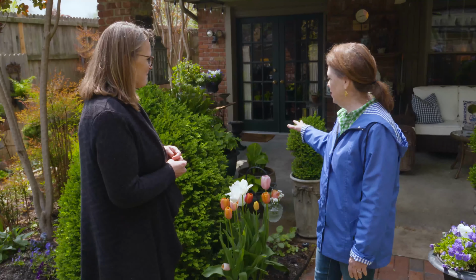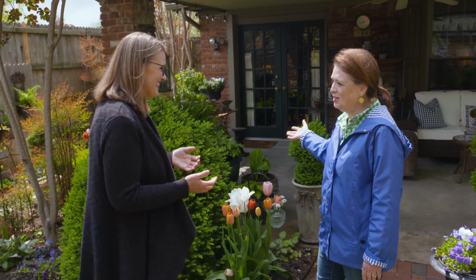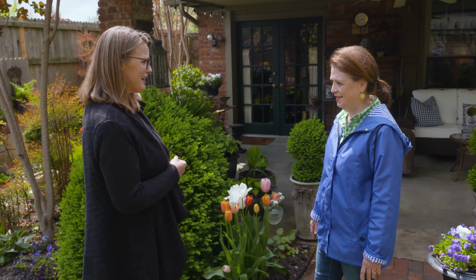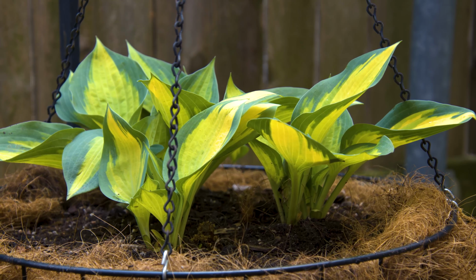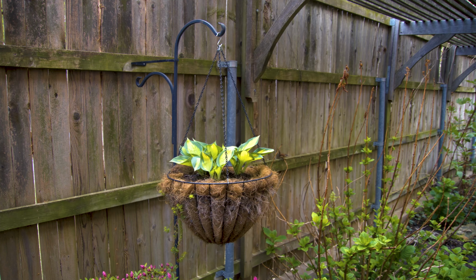Right. The best part about this is when there's hail in the forecast, they're all protected. Oh, and I don't have to worry about hail damaging the leaves. Right, and you even have a hosta in a hanging basket, which I've never seen. I love that idea. That's new for me, and I hope it works. If I can just keep the birds from getting all the cocoa liner out for nesting.